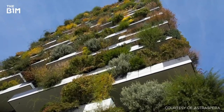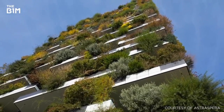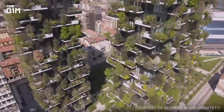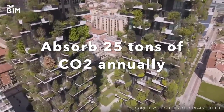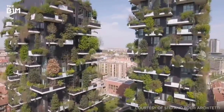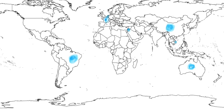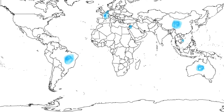Now comes the question of how effective vertical forests are. With approximately 1,100 trees and 2,500 cascading plants, these 2 towers alone will absorb 25 tons of CO2 annually and produce 22 tons of O2. As of now, 10 cities are in the process of creating their own vertical forest.